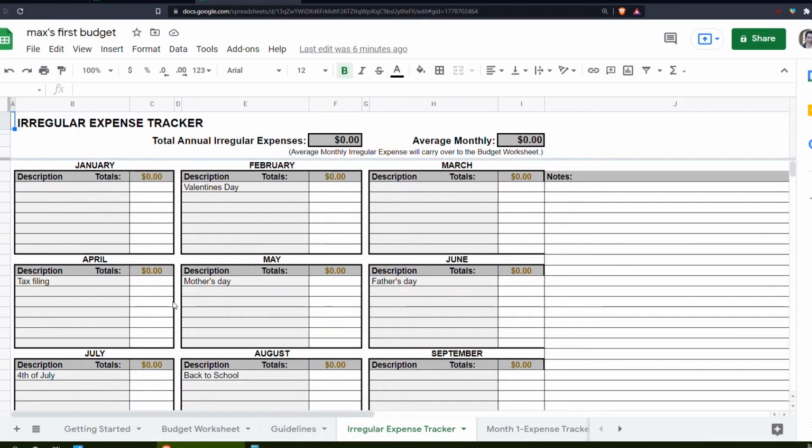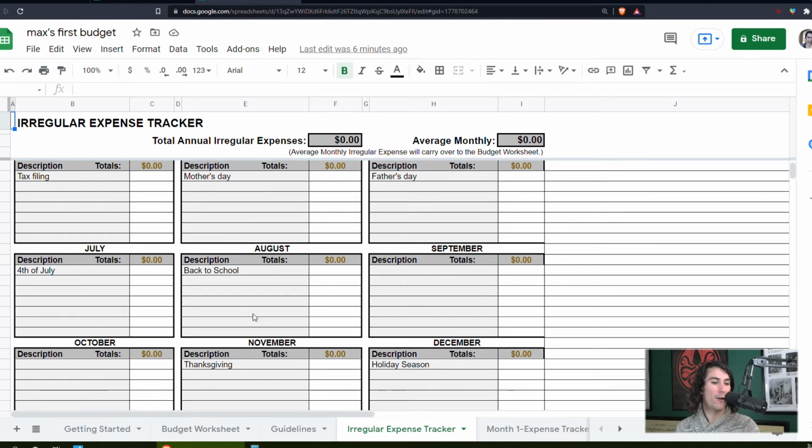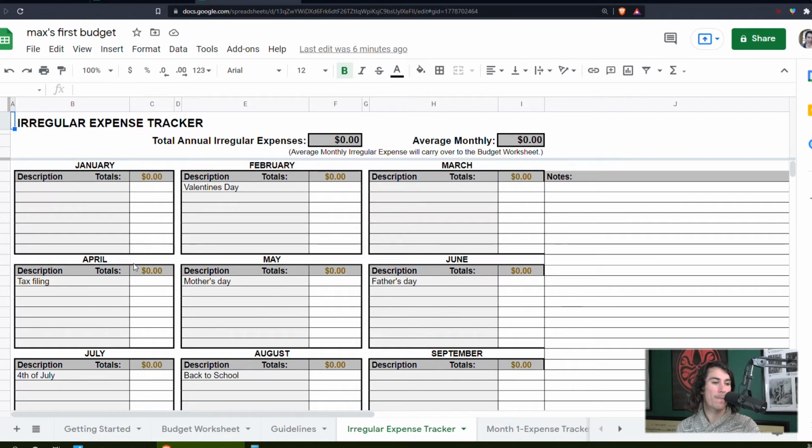All these things that happen every so often, like Christmas gifts, happen once a year. So if you don't have the money set aside, you're not going to be ready. That's why the irregular expense tracker gets you ready for that. So I put a couple in here that should already be on your radar. But let's just go through it.